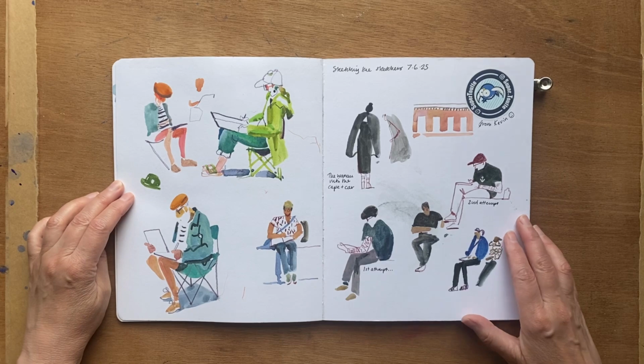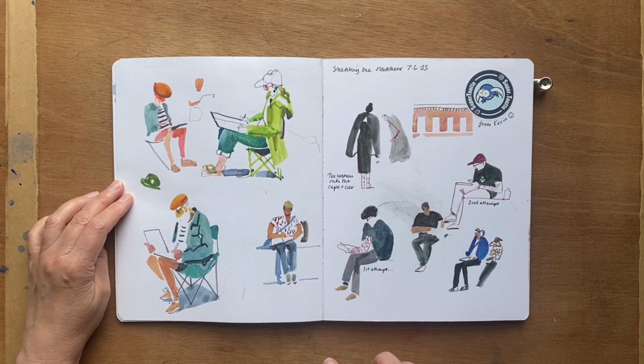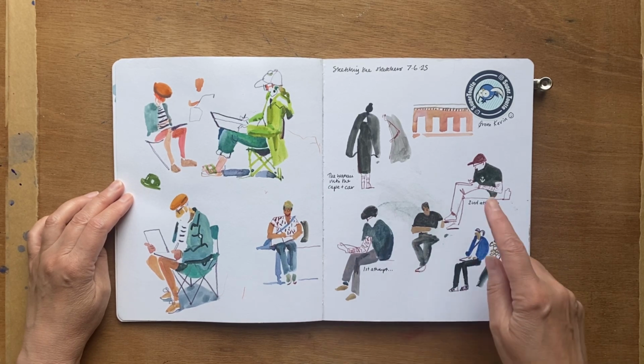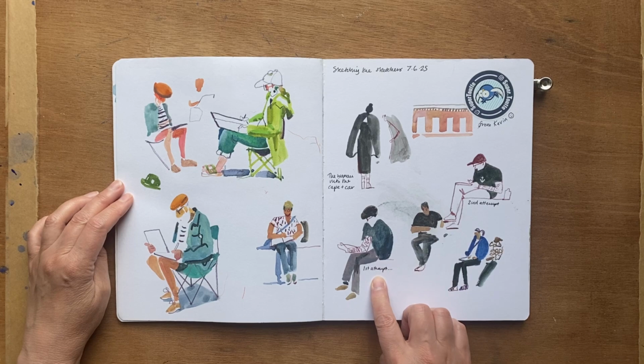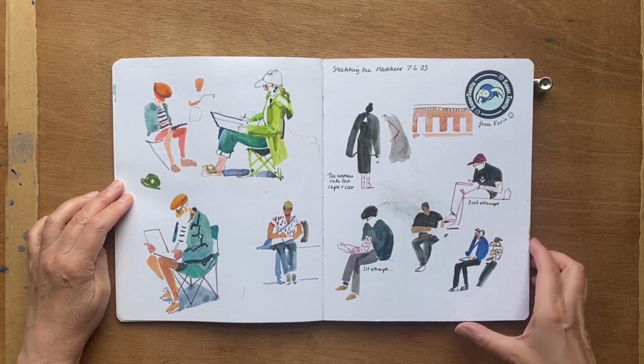As I said, there were lots of sketchers, and it seemed a good opportunity to try and draw more people, which I'm always saying that I want to do, but sometimes not actually doing. So I wanted to do them in the same way as I approach buildings. Some of them work and some of them don't. I quite like these two here, and I quite like this sky. This was the first attempt, which is terrible, and this is the second attempt where I'm a bit more stylised.